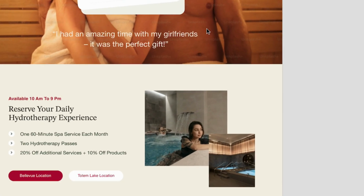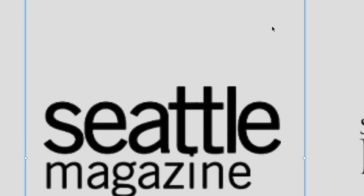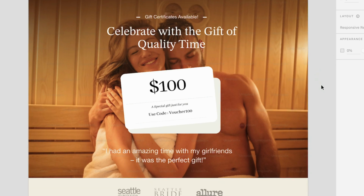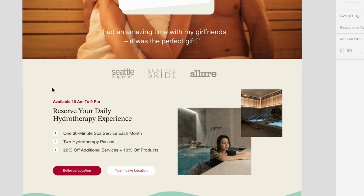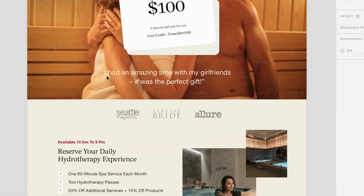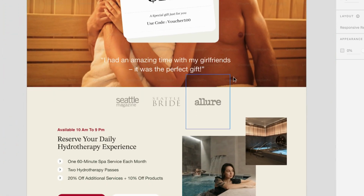And the last piece, I just looked at their features and I actually feel like for local features for Seattle, I wouldn't do it the way it's done over here. Okay, so here's what we have with our logos. I actually decided to keep them, but instead of featuring the magazine covers, just feature the logos and basically create a cluster of social proof, I call it.